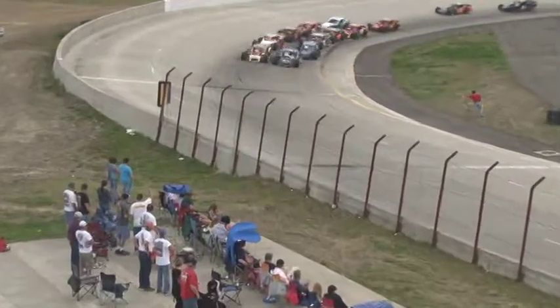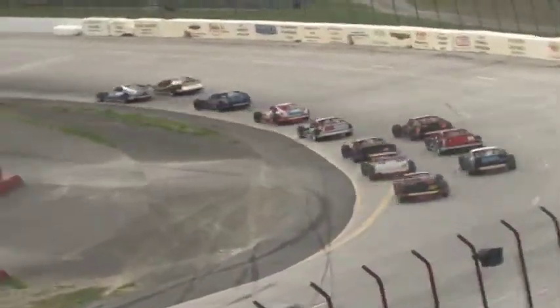Well, the field lines up. The pace car is in. They get on the gas. Here we go. Green flag is out. And it's a drag race down to turn number 1. Wilbur has the position, but Jimmy battling up there on the high side, trying to hang on.